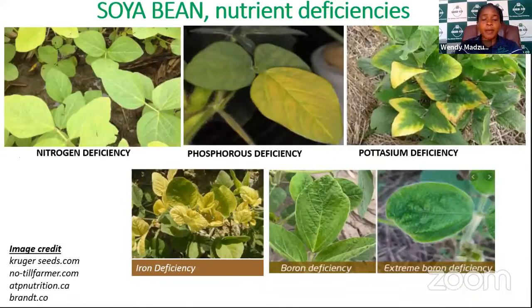Moving on to soybean. Soybean nutrient deficiencies, you might find that, as we said earlier on, deficiencies that are on the yellowish looking side are usually attributed to nitrogen deficiency, but there are a wide range, as you can see, of yellowing that can occur in your crop. So you need to make sure that you are understanding the type of deficiency that you are getting and come in with the corrective measure that will give you the desired results.